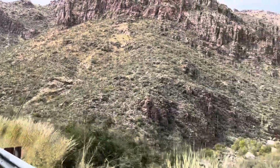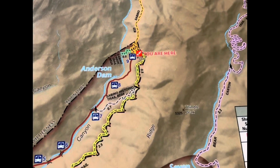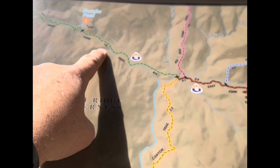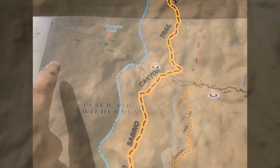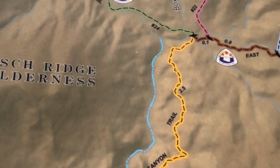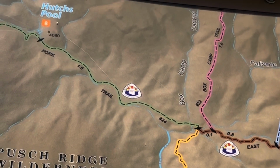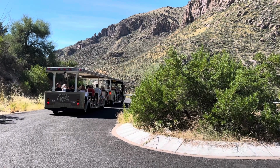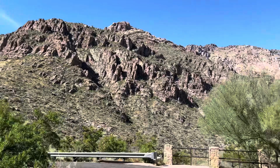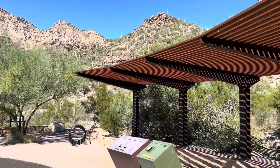But as you can see here, the shuttle is heading up the canyon to that last stop. After getting off the shuttle at stop 9, we looked at the map that shows your route up to Hutch's Pool, taking the Sabino Canyon Trail up to the AZT, and then taking the West Fork over to Hutch's Pool. Stop 9 is actually the furthest stop on the shuttle ride. There's a nice little ramada there that you can sit underneath and keep out the sun.